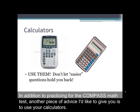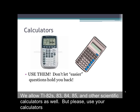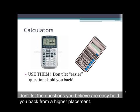In addition to practicing for the Compass Math Test, another piece of advice I'd like to give you is to use your calculators. Yes, you can use your calculators. We allow TI-82s, 83, 84, 85, and other scientific calculators as well. But please, use your calculators. Don't let the questions you believe are easy hold you back from a higher placement.